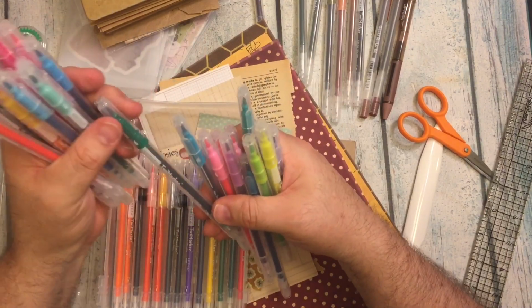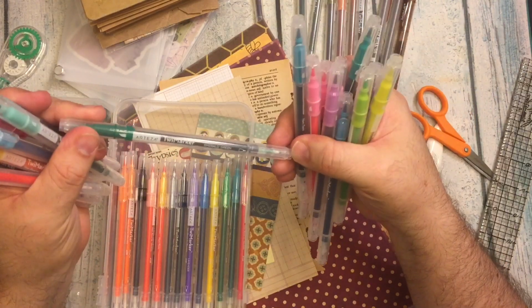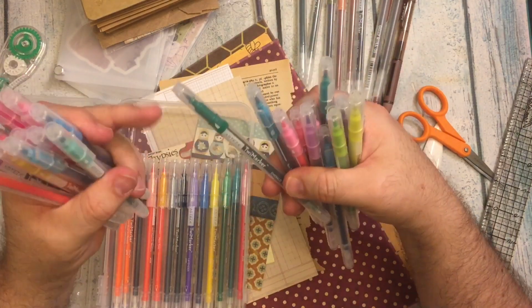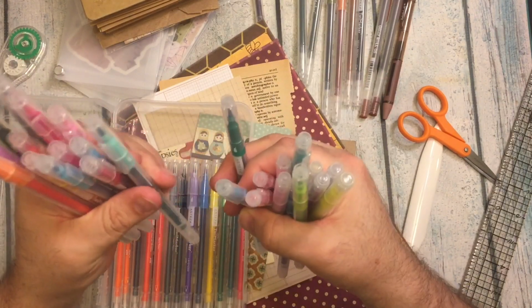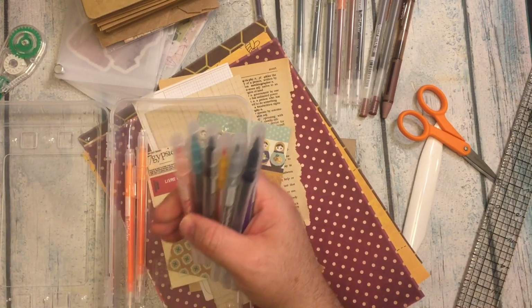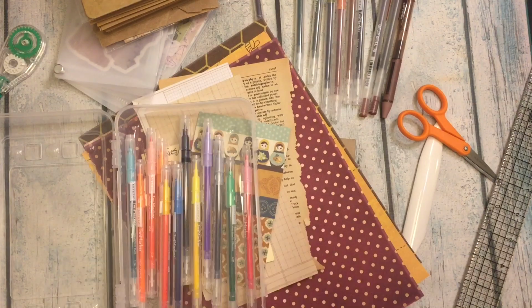Looking through right now, these are my Arteza Twee markers. I think they're a dupe. They remind me of the Tombow Twin Tone markers. You've got a brush nib on one side and then like a fine liner on this side. They're actually really, really nice markers. What color is that? Neon green. No thanks. Too bright.